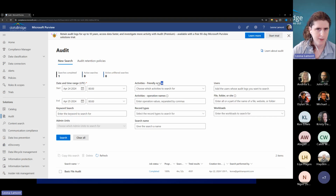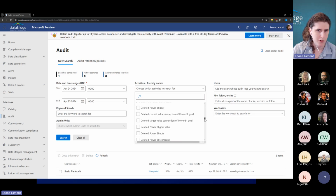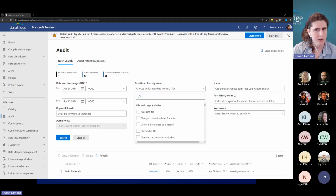We also have our activities. These are probably really the main bread and butter of the audits, to say what actions are being performed by the user that we want to hunt down and find out. If you click on this, you get a whole bunch of things available to you. Again, this goes back to what I said, where Microsoft is pretty much tracking you across all the apps. If you are working on any of the apps inside Office 365, Microsoft probably has some sort of metrics on that. But let's make ours pretty simple right this second.